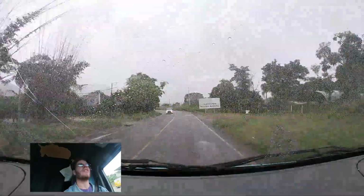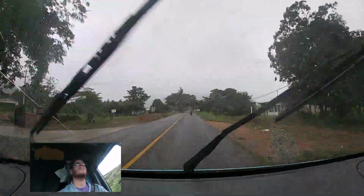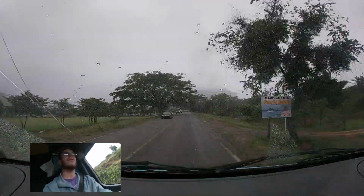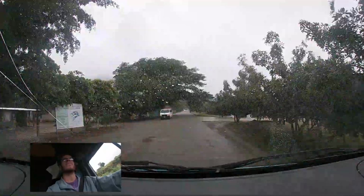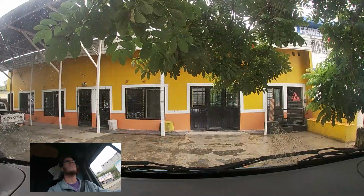So this area right here is very special to me because this is the part of Mexico that I went to on a mission trip, which is when I decided to propose to Rachel. So this is like a pretty special place for us and did not plan it.